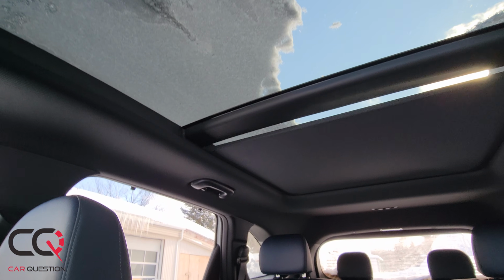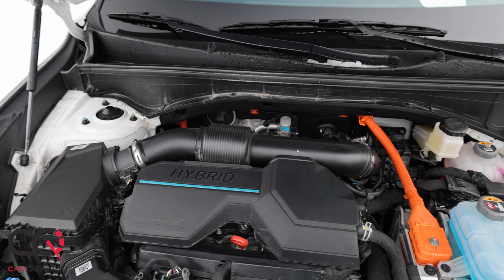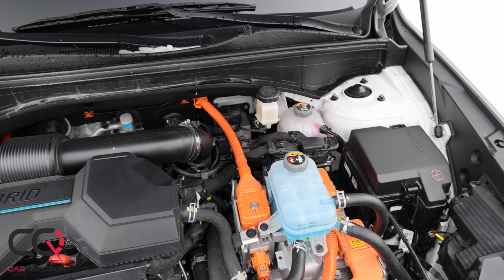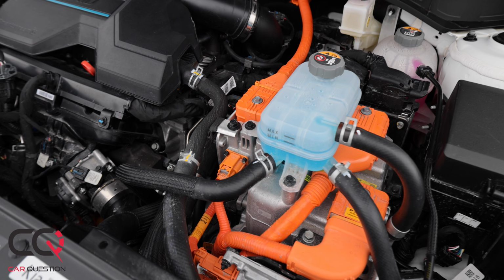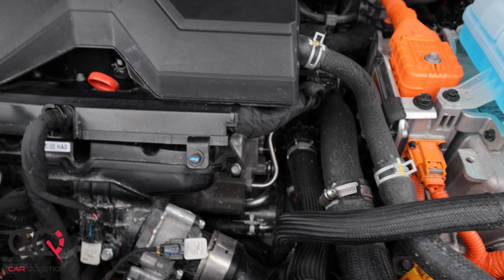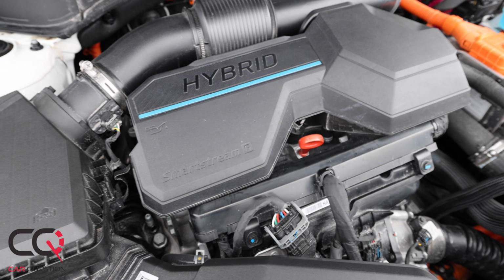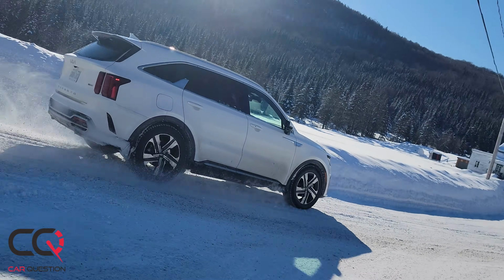How about the engine? Yes, in the engine bay you have a 1.6-liter turbo with a 13.8 kilowatt-hour battery that makes 51 kilometers of autonomy, 261 horsepower and 258 pound-feet of torque, which is not really bad. It's going to be 34 horsepower more than the hybrid version, but still I really dig that 2.5-liter turbo when it comes to power and fun to drive. Towing capacity? It's 2,000 pounds, man.